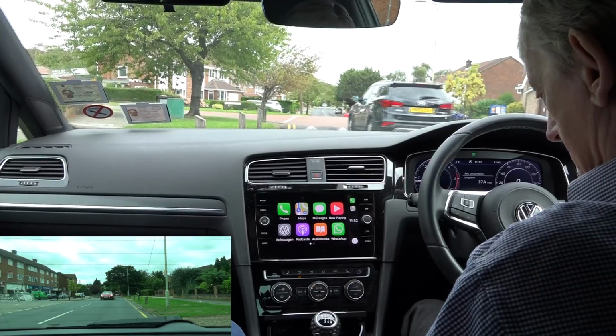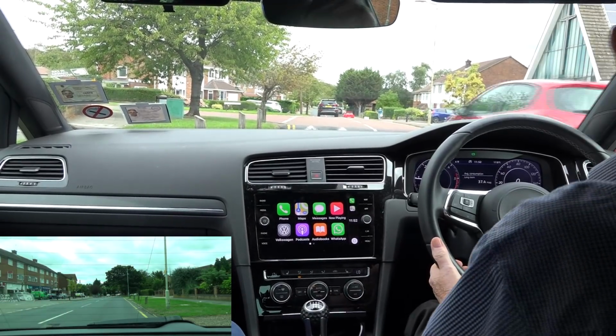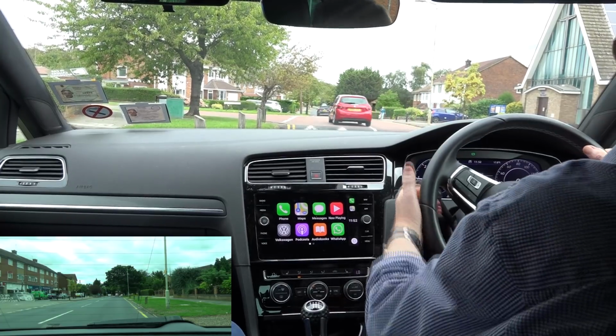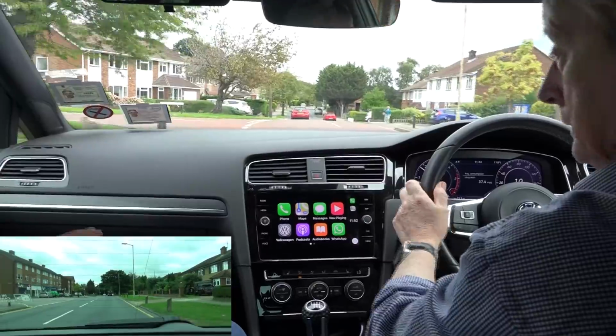Shall I drive on? Yeah, sure. I'm keen to get these crossings sorted out. And turning left.